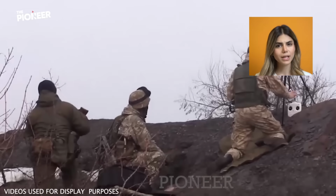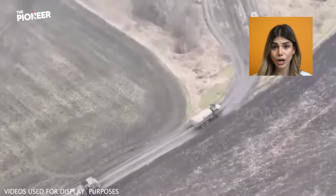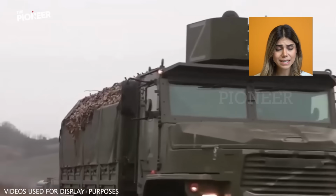In other words, thanks to the gains made in the direction of Robotyne, the Ukrainian army is step-by-step approaching the Sea of Azov. At the same time, this region is very close to the Crimean Peninsula. Therefore, every gain here is of great importance regardless of its size.